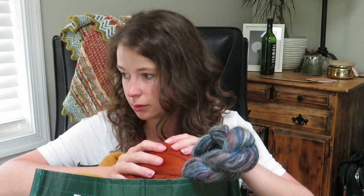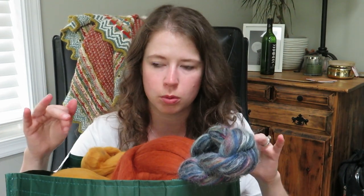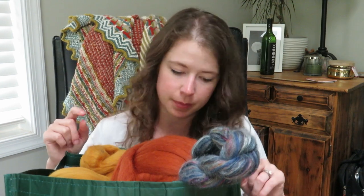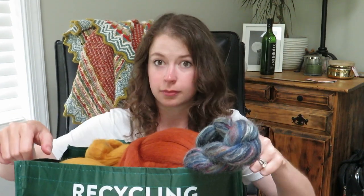So, I will do my best to remember what came from who. I didn't buy at all that many different vendors, but I did buy a lot from the vendors I did buy from. So, let's get into that. The first thing's this giant 1 pound ball of merino.